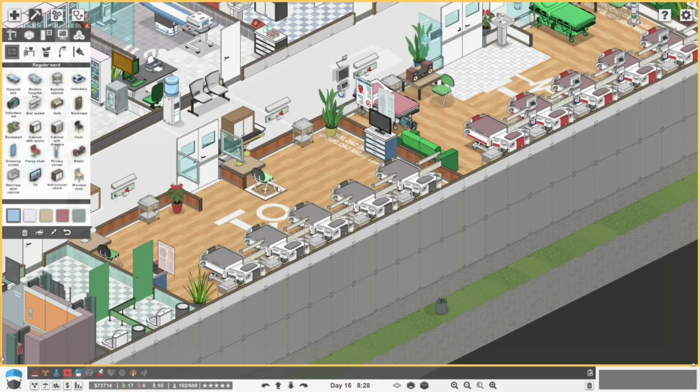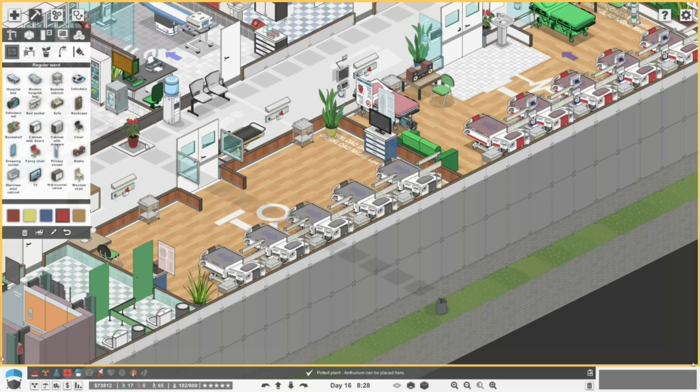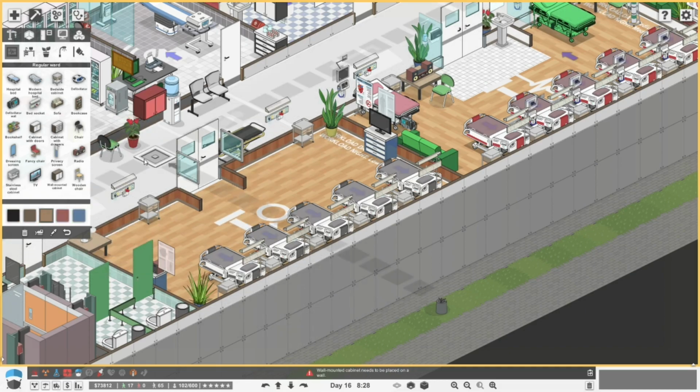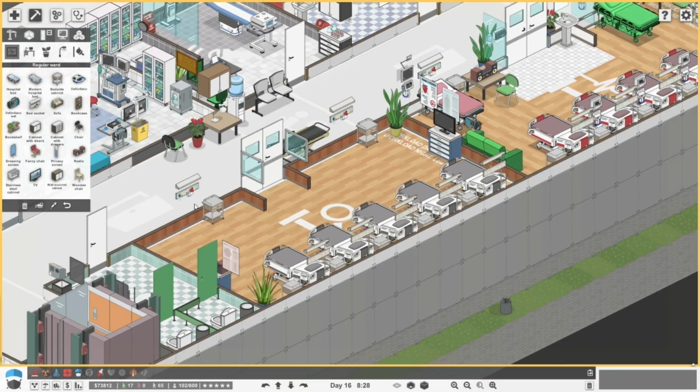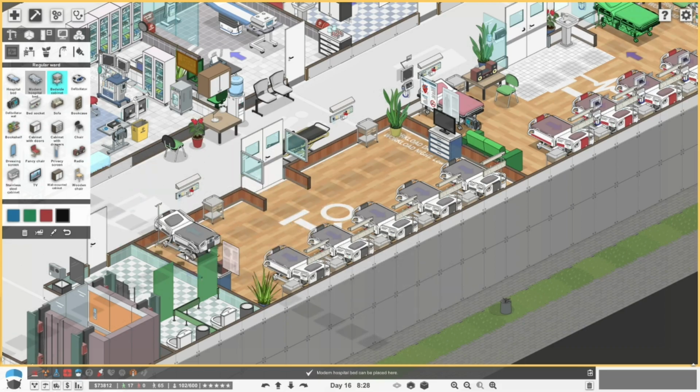Okay, let's flip it around so we have a little bit more room. Let's get rid of this. I might put some of this stuff back. Let's just put some stuff out there in the corridor for now, while we kind of make our way in here. So there's the radio over there, the TV is on that side, that's pretty cool. If we get the modern bed over here, can we squeeze it in there?